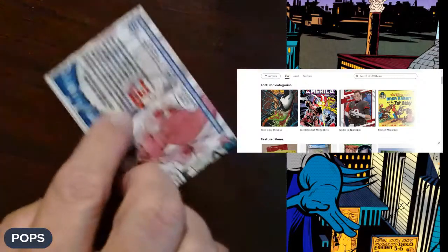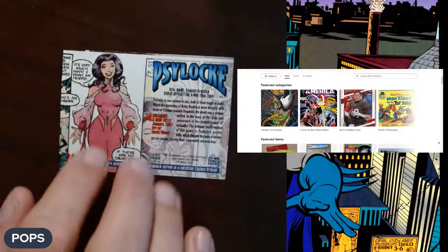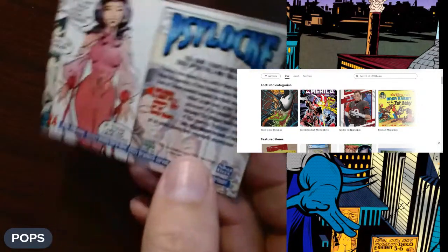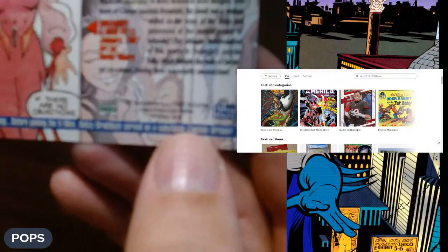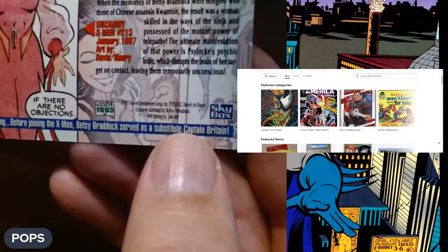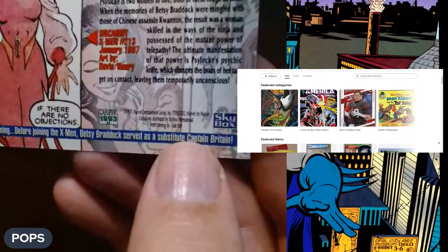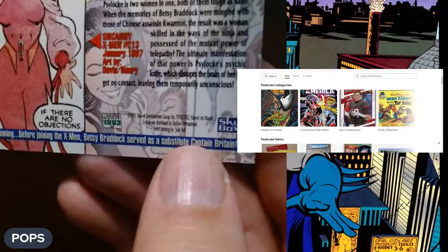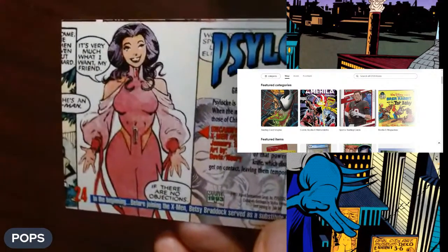And here's the background, more like issues from her early appearance. It is a little hard. I couldn't figure out how to get the depth just quite right. Again, I couldn't afford a massive amount of money on a camera. But you can see right there, it's showing you the reference point for the issue, Uncanny X-Men 213. So you have a little bit of an issue of where they're trying to get their reference points.